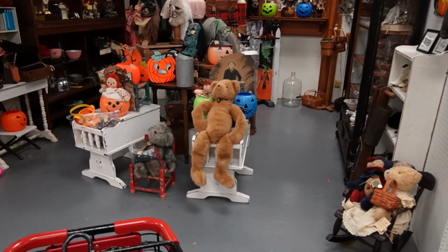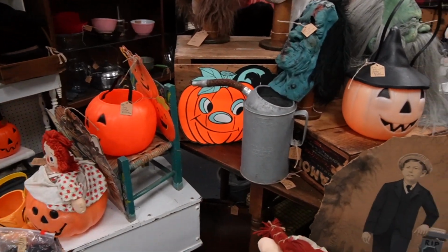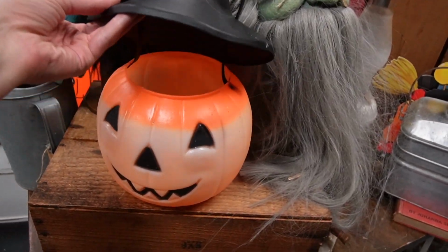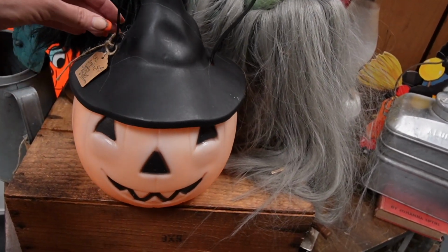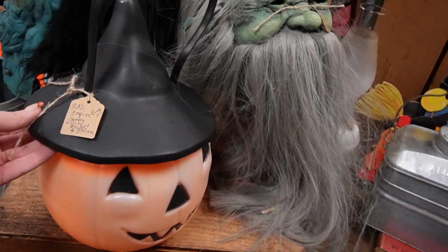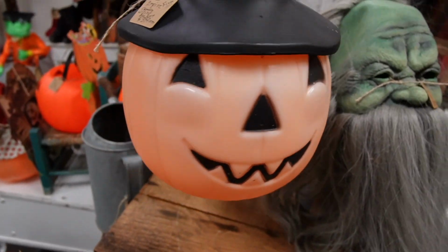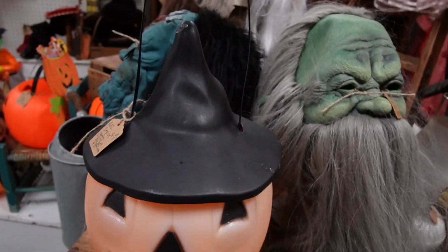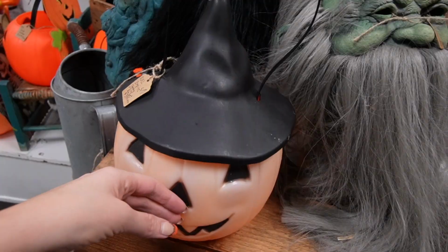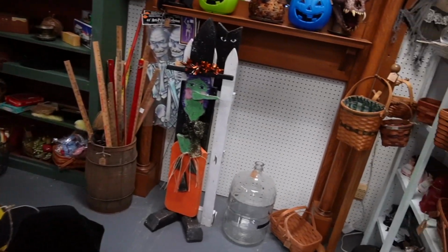Okay, well, I'm going to poke around this booth over here. All Halloweened out still. I'm sure pretty soon they're going to be making the transition over to Christmas. This is delightful. Oh my. Empire Candy Witch Bucket. $39 firm. I love that it has a witch hat on it. I don't think I've ever seen a bucket like that. It's sun faded, unfortunately. You can see the difference when you lift the witch's hat, how orange it used to be. Oh, I love that. I just don't know with the fading if that's a good decision.